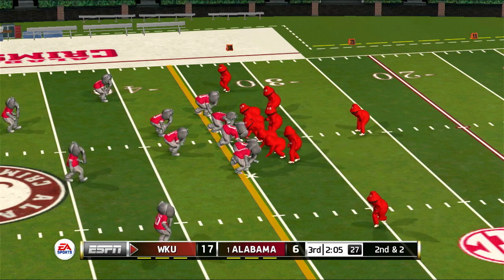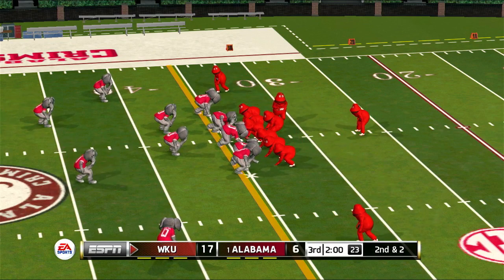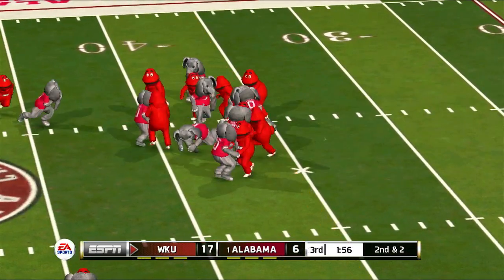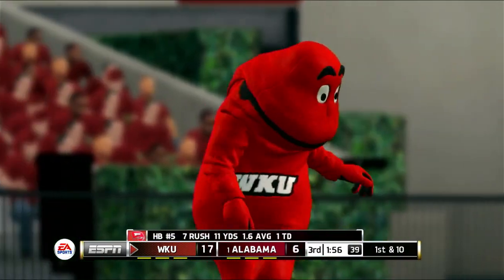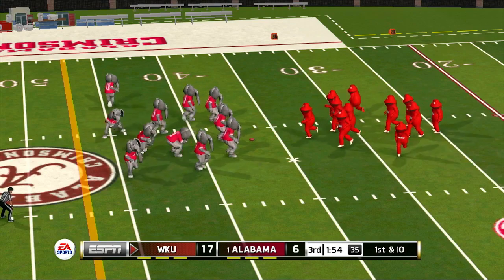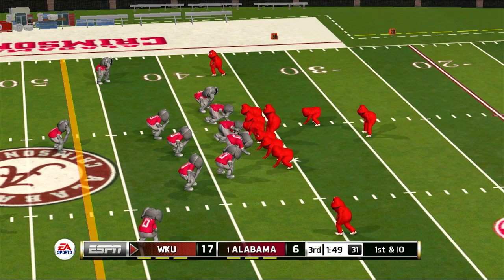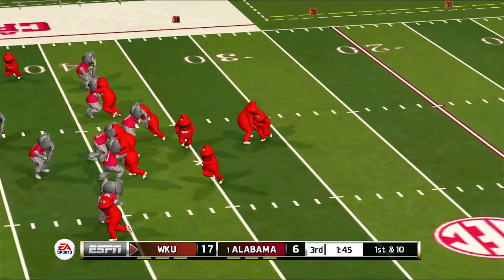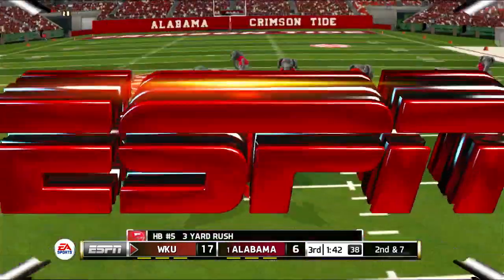Three down. Mike check 33. Ready! Red 18! Hot! Red 18! Hot. And he's tackled after positive yardage. That's good for a gain of 4 yards. First down. Three down. Hey, check Mike 33. Check Mike 33. Ready! Hot! 80! White! Run. And they make the stop at the 39.